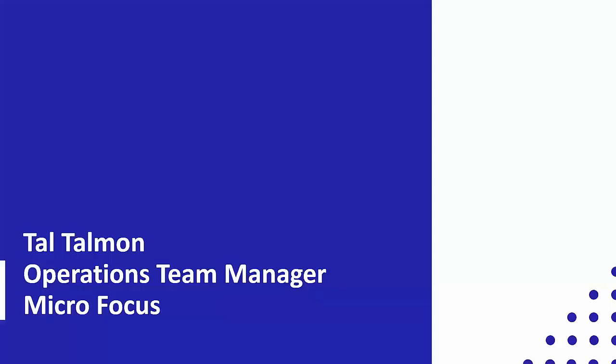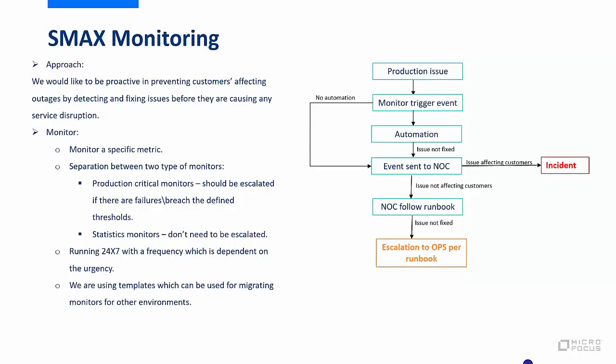So without further ado, I'll introduce Tal Tomlin, who is the operations team manager within Micro Focus for SMA and SMAX specifically. And Tal, I'll just forward the slides for you. Just say next.